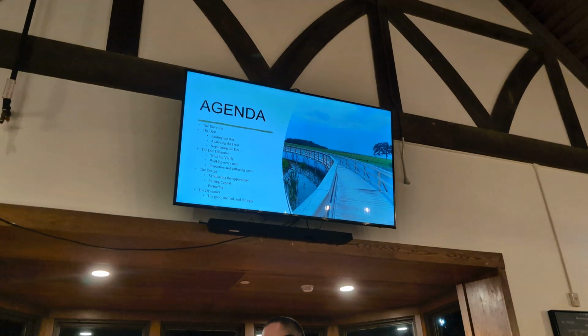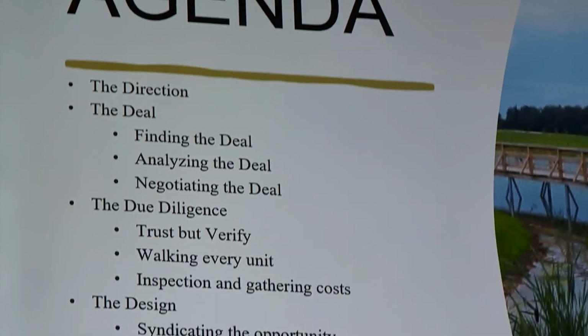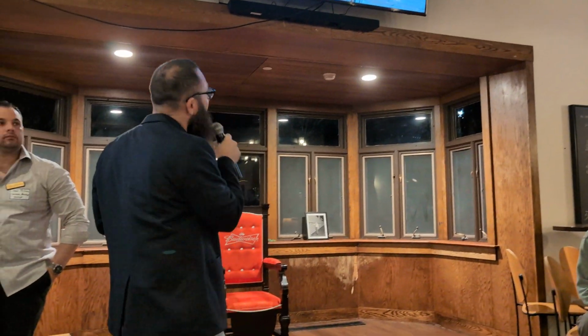So for tonight's agenda, we're going to be going over finding a deal, how we went about finding this large, around 70 unit portfolio in Massachusetts. We're going to be going over how to analyze such a deal, which is a lot easier than people think. People think analyzing a large deal is very challenging, but at the end of the day, if it doesn't make sense on the back of a napkin, it's not going to make sense in your fancy calculator, right? Negotiating the deal, like how do we go about negotiating this type of larger deal and taking it down with lending partners, with seller credits, things like that.